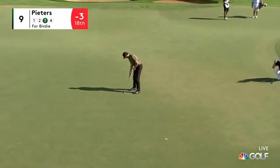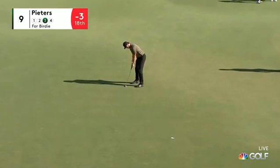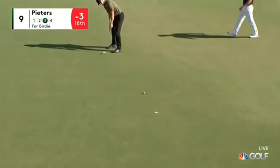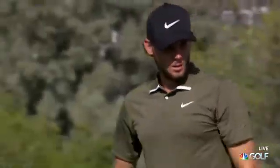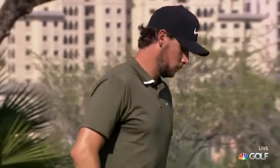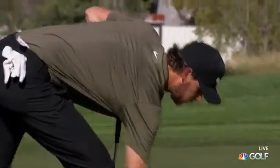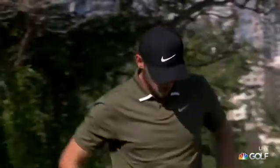Okay, straight up the hill for Thomas Pieters. Left hand below right. Little bit of left to right in it. If I was teaching kids how to putt, it'd be left hand below right. It squares the shoulders up. So kids at home, boys and girls, that's the way forward. You trust Uncle Radar. That is the way to go.